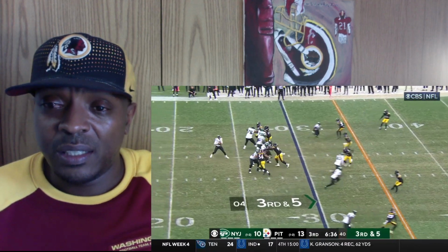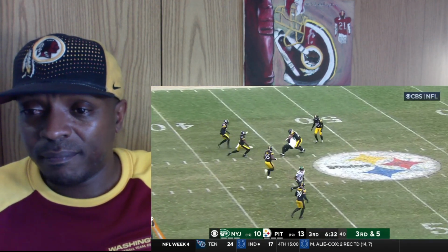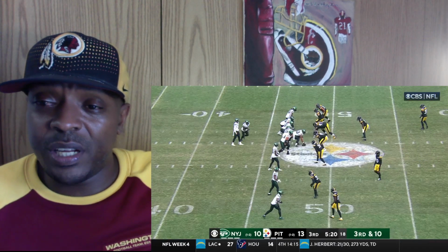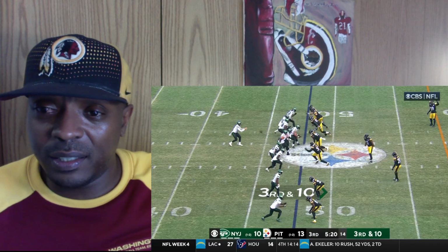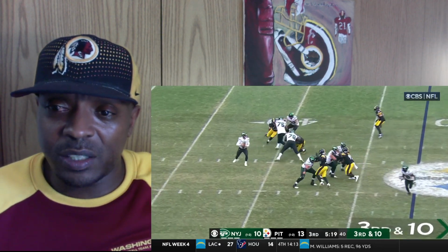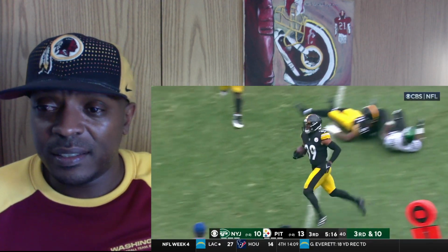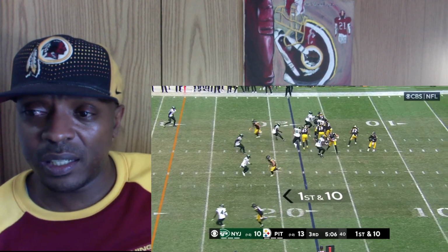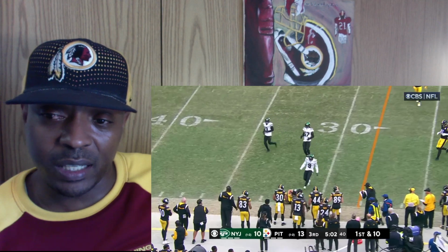3rd and 5. All right. Wilson, wide open. Nice throw. Move the chains. Way to read the D. Find the open man. Wilson looking good. Nice quick throws, the arm strength. Oh, behind him a little bit. Oh, almost picked off. Good D right there. First and 10. Oh, nice throw right there.